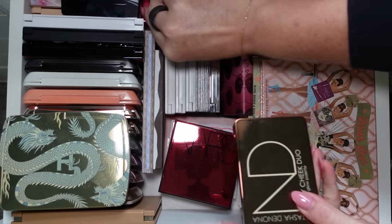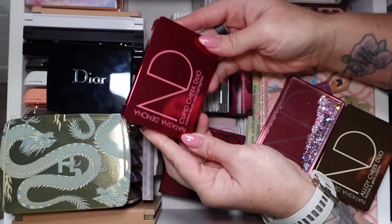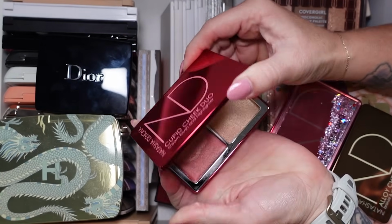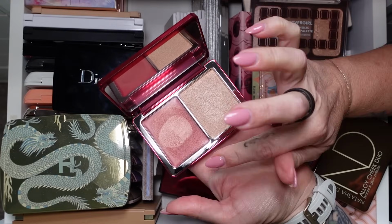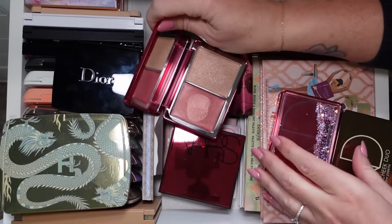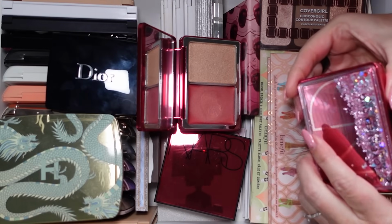We have more Natasha. We might as well pull these out as well. Oh shoot, there's more. All right, so we have the Natasha Denona Cupid Cheek Duo. This is cream blush and highlighter. Very gorgeous. Cream blush, highlight. Absolutely love this little duo. Actually, let's start comparing because as much as I want to keep all of them.